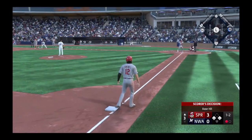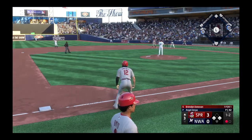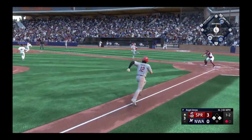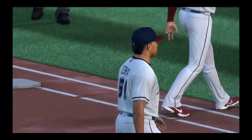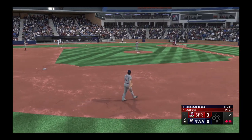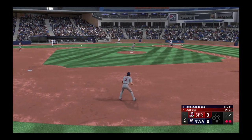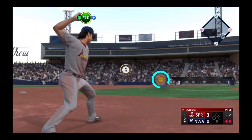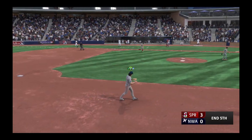So digging in, Brendan Donovan. To first, might be two. Quickly to second for one. Double play, and that'll do it for the inning. First two outs, bases empty. Now it's going to be Robbie Glendinning. One for one with a single so far. On the ground to the left. Sends it across to first. Play made, that ends the inning.